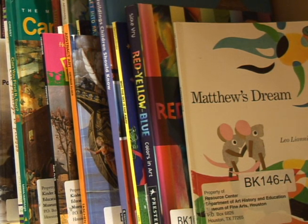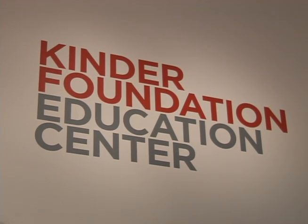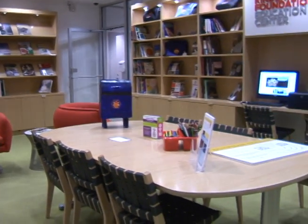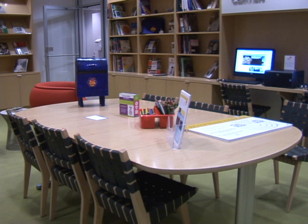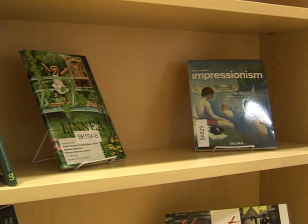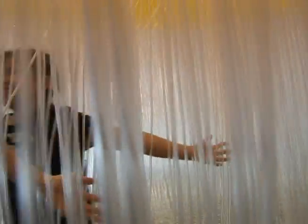But if we're not doing programming, our Kinder Foundation Education Center has tons of resources and materials for everyone to use, including our family packs, which you can check out and take anywhere in the museum, that have books and games and looking activities and just get you started looking at art. One of the great things about the Kinder Education Resource Center is that it has materials and activities from toddlers to tweens to high schoolers and beyond. And there's always staff in there to help answer questions and help you prepare for your visit.